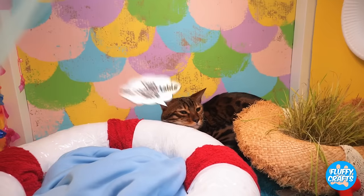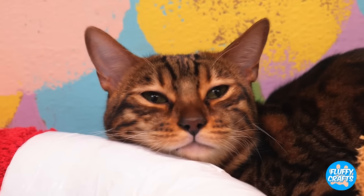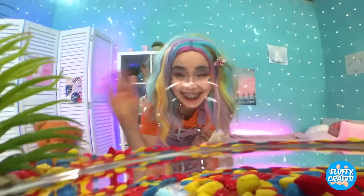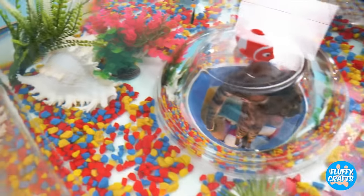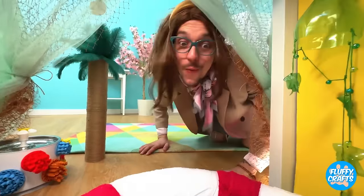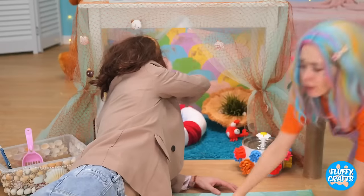There's things to play with and places to sleep. Let's see how you look in a fishbowl. Wow, you can almost be a fish. Let's hope Mom thinks so too. Uh-oh, she's got her glasses on, and I think she wants a closer look. The cat's out of the bag, but it's okay. I think she's a kitty convert.